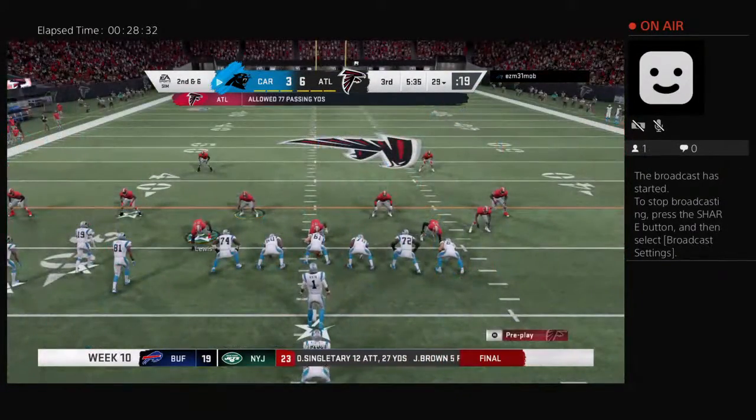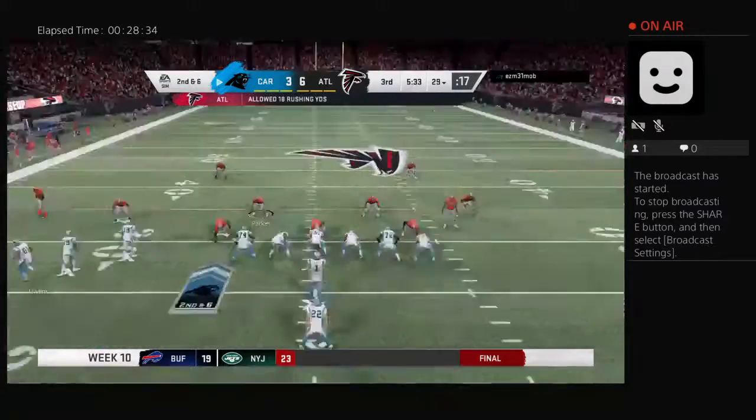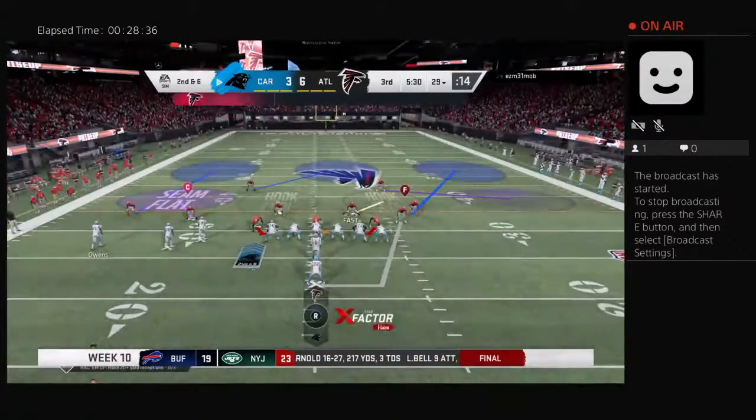Yeah, they're still looking for that first touchdown here in the third quarter. All they have so far, the field goal. 2nd and 6, just inside the 30.